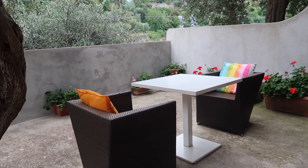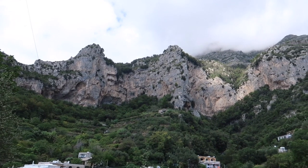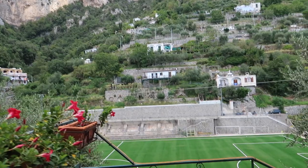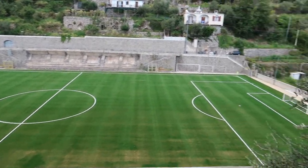Here's the outside terrace of our Airbnb. Little table there. And then we have a beautiful view of the mountain, and looks like there's a soccer field right here, right next to us.